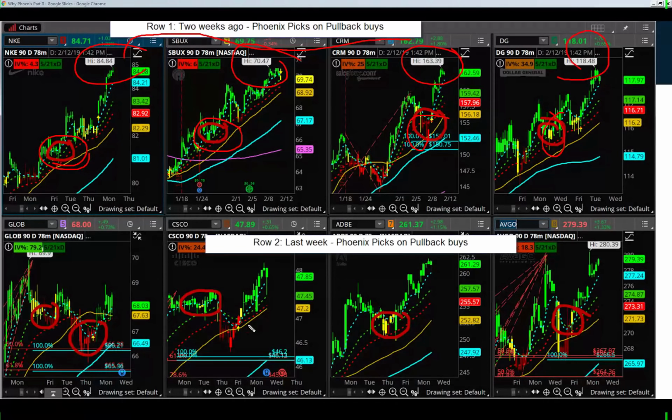Then we can look at the picks that we made last week. Phoenix picks on pullback buys. Here's Globant. Like I said, this trade is not closed yet. I'm looking to close it tomorrow. But overall, it's a very strong pick in a very strong industry that pulled back into a nice area of support and is trading higher. Cisco as well. Adobe and AVGO. Basically, it just helps you pick out the strongest picks in the bunch.